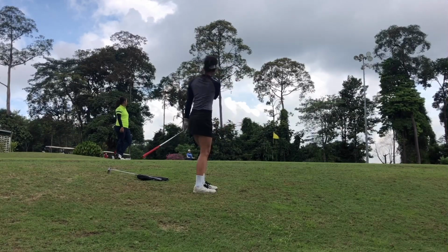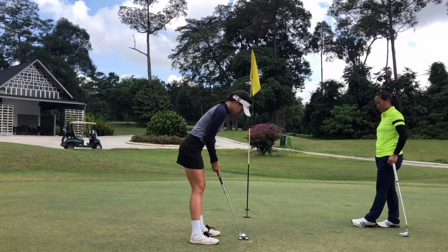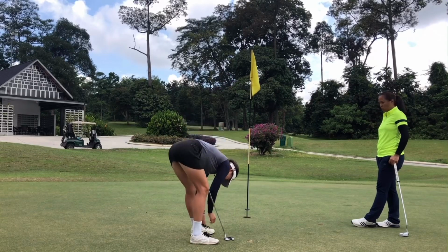Ended up pretty good, asking it to go. And I had about this 3-footer for par. And yep, par on the fourth.